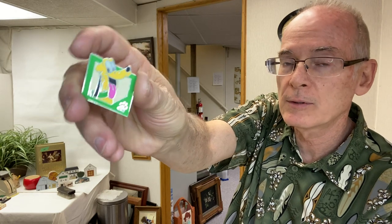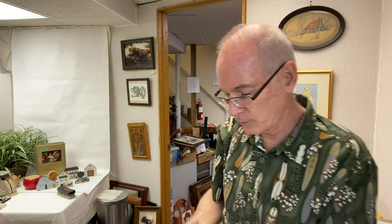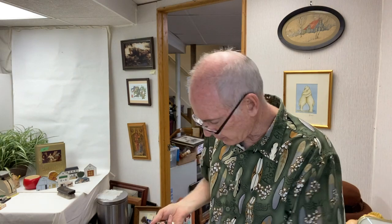There was this baggie of Disney collector pins. This is the collector pin series, which they have a lot of these, and you can collect them from all over the world. Different topic subjects. I love the fact that the clasp on the back is the Mickey ears. Those are fun. These are all like late 2000s, early teens, from different parks around the world.